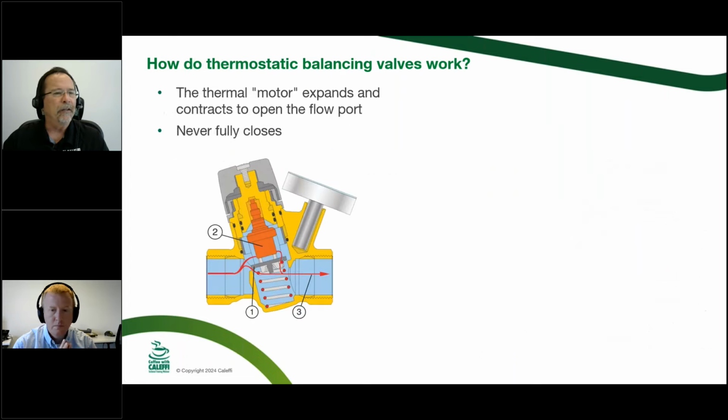All right, let's look under the hood, as Bob Rohr would say. Let's look at thermostatic balancing valves. How do they actually work? If you look in here, this copper colored device, item number 2, is a wax sealed element. It's the same kind of element you would find in a thermostatic balancing valve, and all thermostatic balancing valves that I know of have a similar element inside. When it gets hot, it expands, and when it gets cool, it contracts.